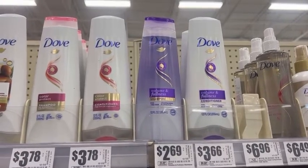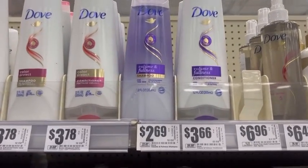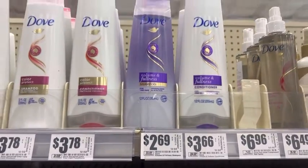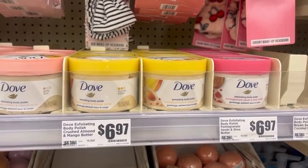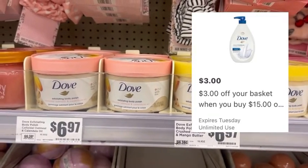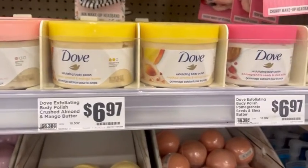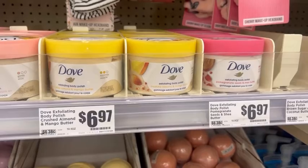So the first item that we're going to pick up is really just a filler item. It is going to be so we can reach a basket threshold amount. You want to grab one of these Dove shampoos priced at $2.69. The next thing you want to grab is 4 of these Dove body polishes priced at $6.97. Then in the HEB app, you want to clip this 3 off 15 unlimited basket coupon.